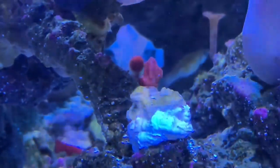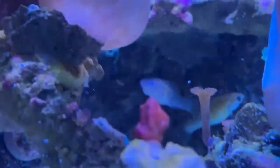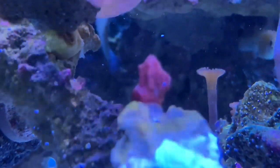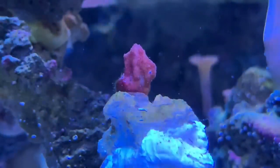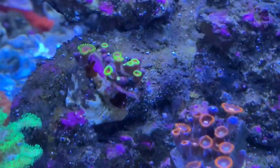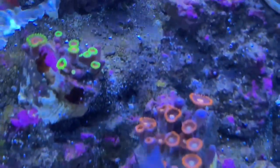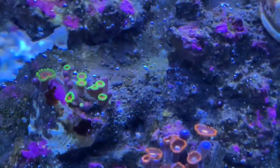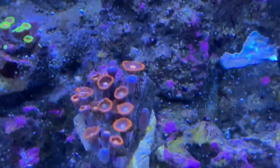This red blob is the final piece of my red tree gorgonian that I got about 1.5 years ago. It does have polyps that come out, and I'm hoping I finally found the right place for it to start to grow some branches. The zoanthids down here are looking better every day, and it looks to me like they're getting new polyps. I've yet to see any encrusting on the actual rock, but I'm hoping.